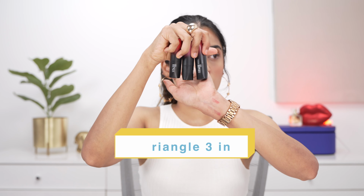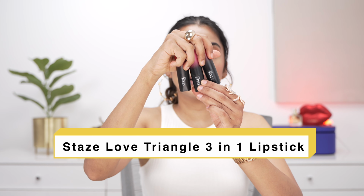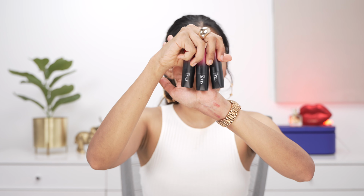Next up, I'm going to be swatching the Staze 929 Love Triangle 3-in-1 lip color. Now, I know you guys would have seen this already in a couple of different lip swatches, but I absolutely love this because it's a very unique concept. Usually you'll see lipsticks and lipstick shades stacked up one on top of the other when you're trying to use it and squish it, and you tend to kind of ruin the bullet and all of that. But this one is so nice because you get 3 lipstick shades in one, and very convenient to use.